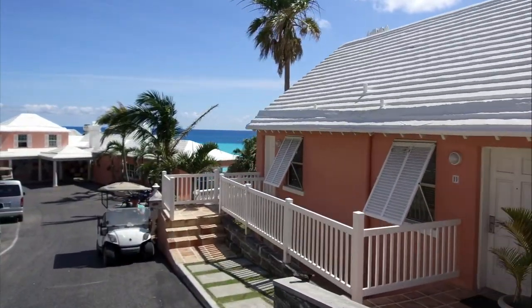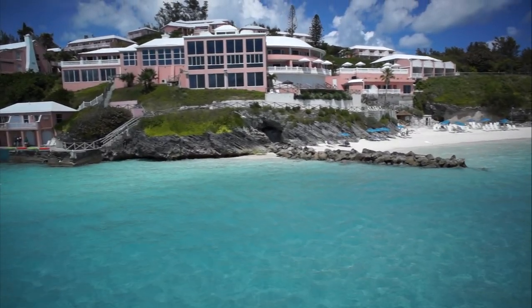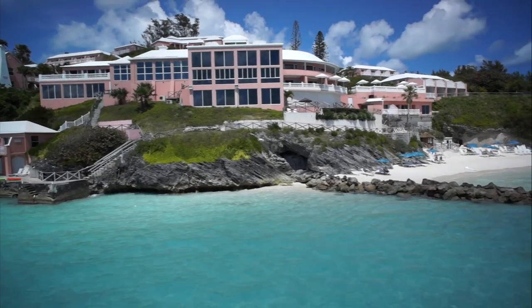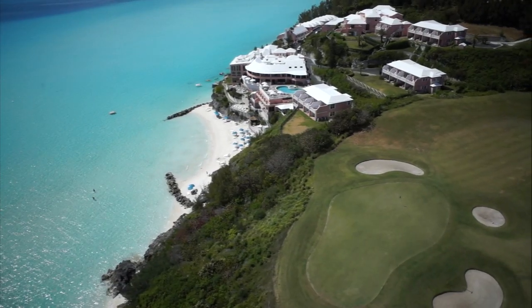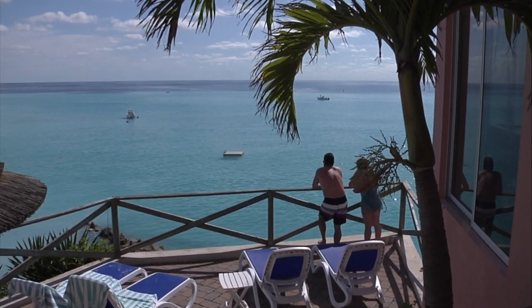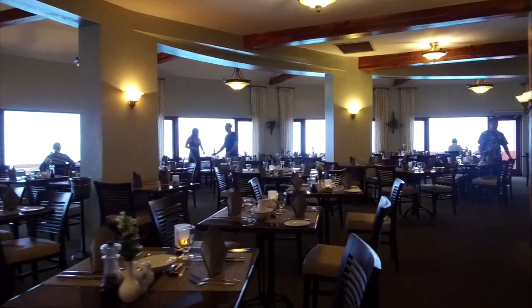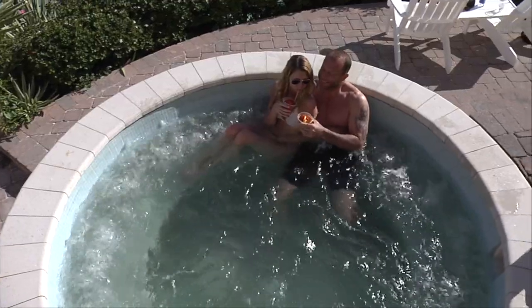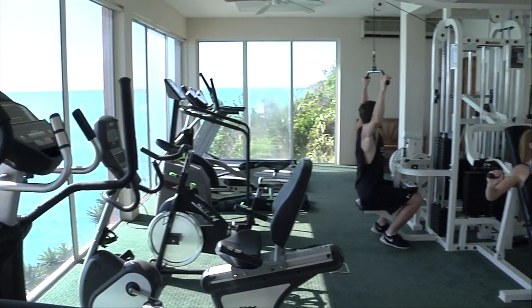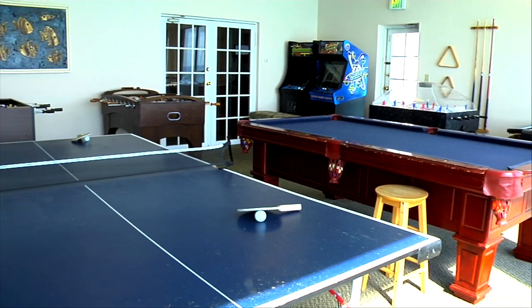Your location is absolutely stunning. It's breathtaking here. So tell us about Pompano Beach Club. It kind of started out as a fishing club, and it's evolved to the resort hotel that it is today. Our location is breathtaking. We've got the shallowest waterfront on the whole island right in front of us. We've got three restaurants, pool, hot tubs, fitness center, game room. So we've got quite a variety of facilities that our guests can enjoy.